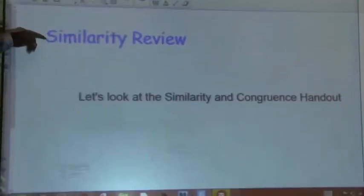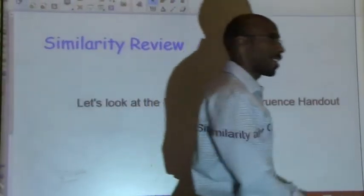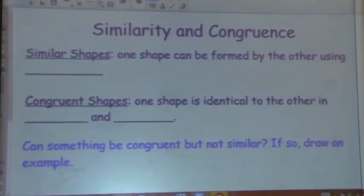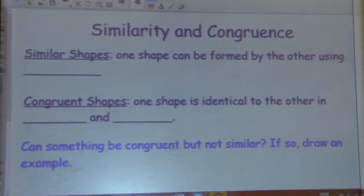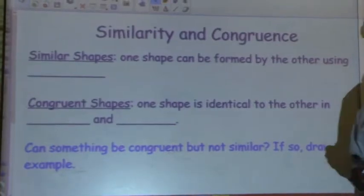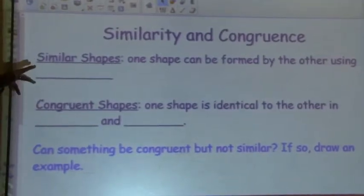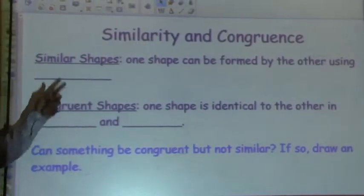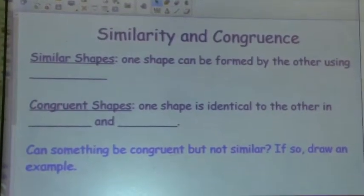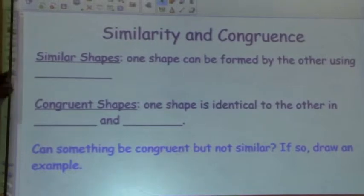Alright. Review. Let's look at the similarity and congruence handout. Let's see what this says. Similarity and congruence. One shape can be formed by using stuff. Stuff will always do. Let me read this, maybe it will give me a hint. One shape is identical to the other in blank and blank. One shape can be formed by using blank.